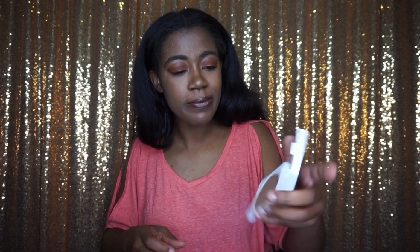It's really nice. Since I finished the foundation, I'm gonna go in with the bronzing powders. Let's try to take this foundation out of the container. Interesting. Oh, it's magnetic.